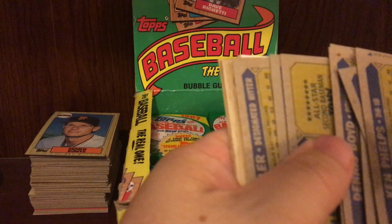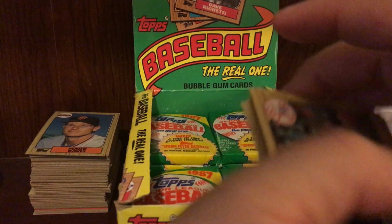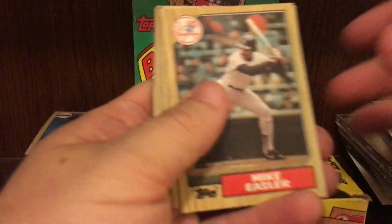We did a 2017 Topps Series 1 set last week. Pulled a nice Mike Trout relic out of it. So.